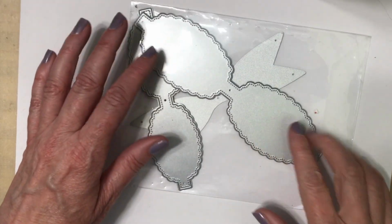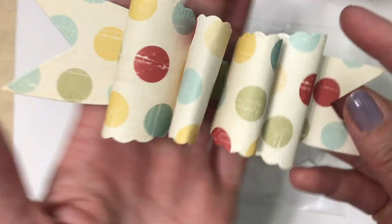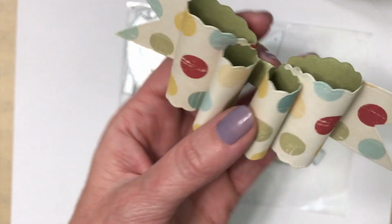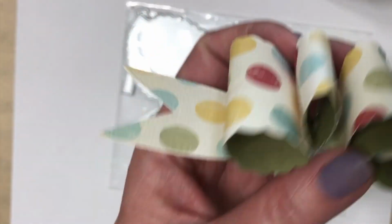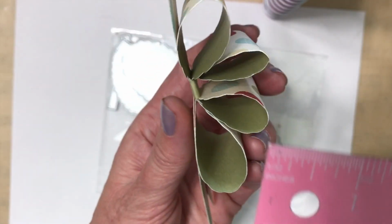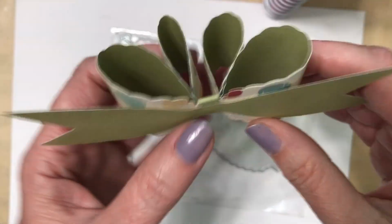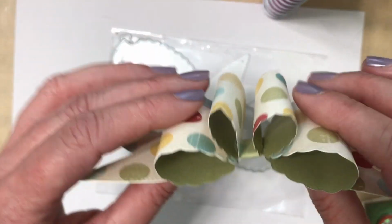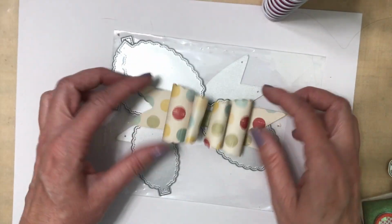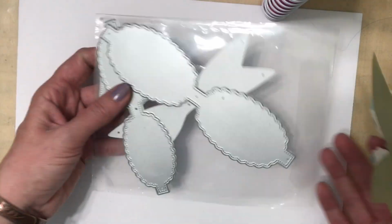We have this really large bow die, and I did cut this one out. And oh my goodness, look at the size of this bow. I've never had a bow this big, and I had so much fun making it. It's huge. The tail is 5 1/2, and it's so chunky. It's about 1.25 inches. And I did kind of roll the papers first so that they would stay in place. And I think it came out so cute. This would look so nice on a package. So we have that big one.